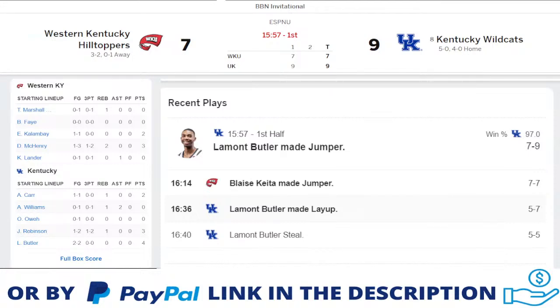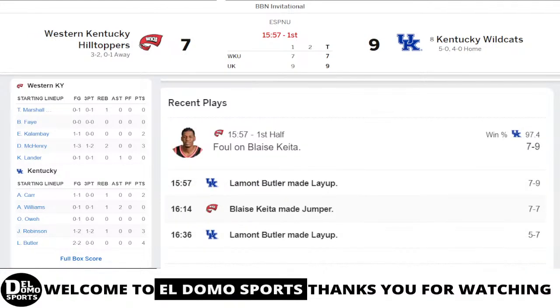Did he use the glass on that? I couldn't tell from this angle. Yeah, he was down low on the block. If he used the glass, it was a really tight angle.